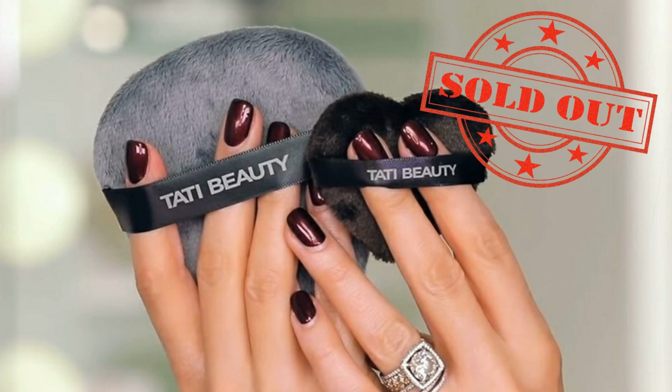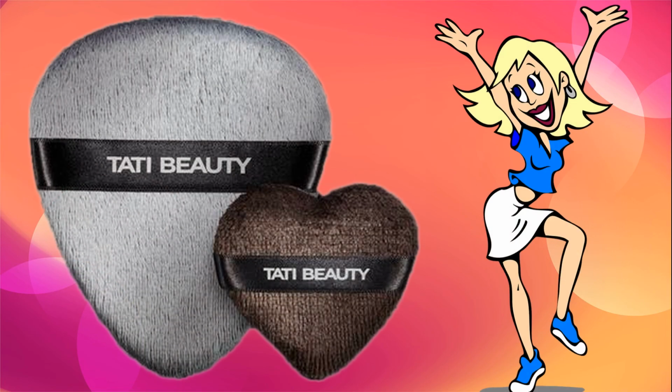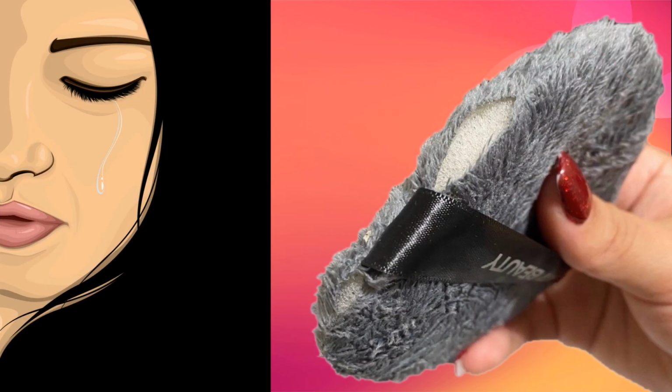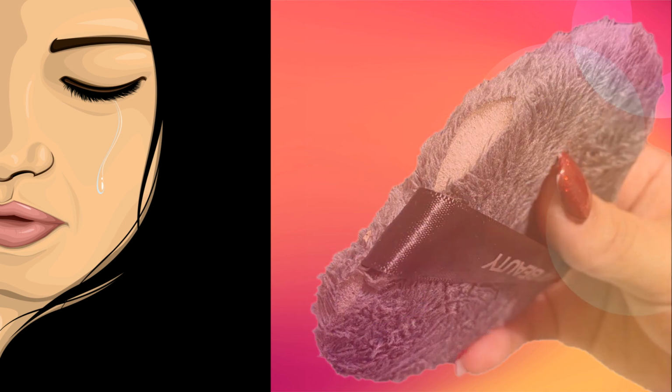But is it? Unsurprisingly, the Blendiful sold out completely on launch day, and since then many customers, if not all, have received their new blending tool. The initial feedback for the Blendiful was actually quite positive, but over the past several days the opinion has begun to shift slightly as issues with the Blendiful began to arise. As customers started washing their reusable Blendifuls, they noticed that there is a pretty major and disappointing manufacturing defect. The puffs have started to come apart at the seams, revealing the spongy pad within.